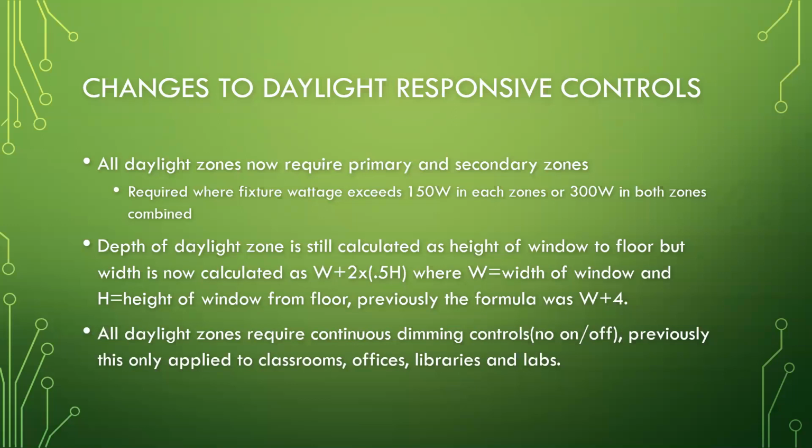That would give you your rectangle to do the calculation and figure out how much artificial light you have hanging out over that zone. And if it was over 150 watts, you were required to automatically daylight harvest that space. And again, if it was an open office space, a classroom, a library, any of those, they would have to continuously dim. Spaces like corridors, you were still allowed to do switching.